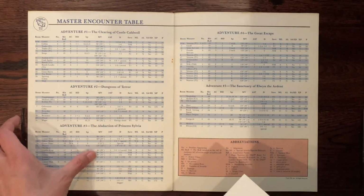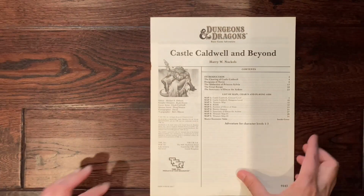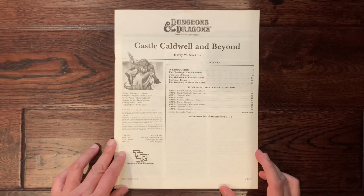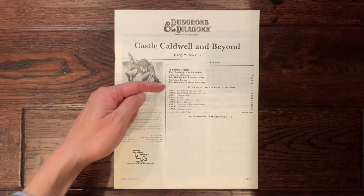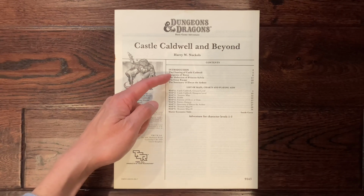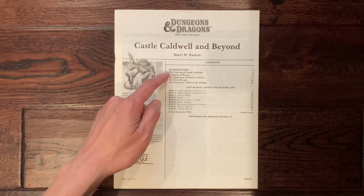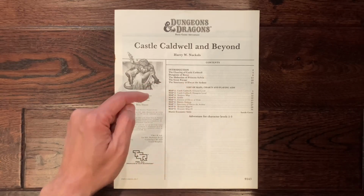All right, so let's put this off to the side, and we can see the table of contents here. There are going to be 5 different adventures. First one's called The Clearing of Castle Caldwell. The second one's called The Dungeons of Terror, which is basically the dungeon of the castle itself.